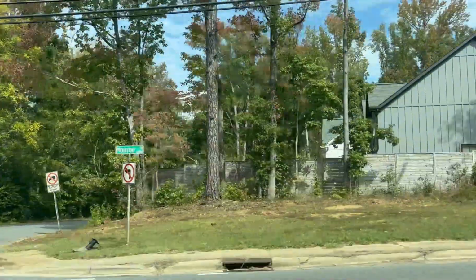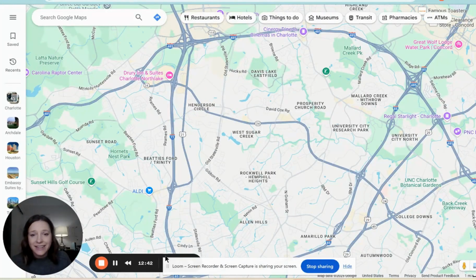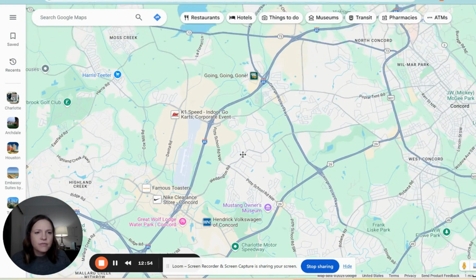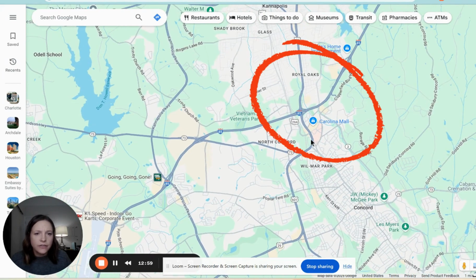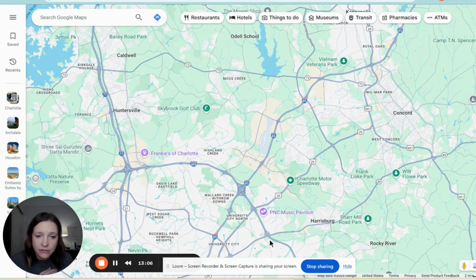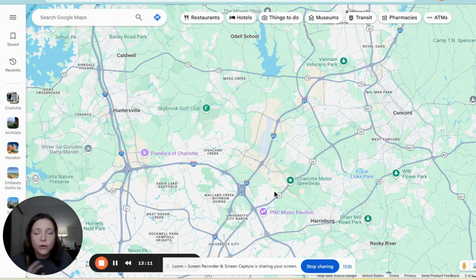And when we're talking about location, it really doesn't get a lot easier to come into Charlotte. You just hop on 485, take 77 down. All your shopping is also very easily accessible. You can come over to Concord Mills Mall, which is right over here. The airport is over here. You've got Carolina Mall. You have an outlet mall over here as well. You also have the Speedway right here. You've got the airport over here in Concord, the regional airport.